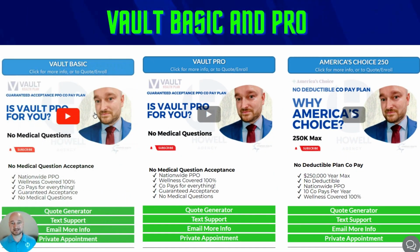Both of these guaranteed acceptance options are headlined by their extensive coverage of day-to-day services, wellness benefits, and remarkably low copayments for essential medical procedures. It's important to note that while it provides these remarkable benefits, there are certain annual limits on specific procedures. For example, there is a restriction on the number of inpatient and outpatient surgeries covered each year. The Vault plan streamlines your medical expenses with user-friendly copays and clearly defined limits. In a lot of areas, it's a smart and practical choice for a lot of people's healthcare needs.